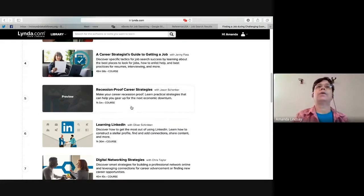Okay, so let's look at our next resource, which can help you search for jobs. And if you're looking at changing careers, it can help you narrow down your search. And this is Learning Express Library, but more specifically, Job and Career Accelerator. There's also a mobile app available to access this resource.